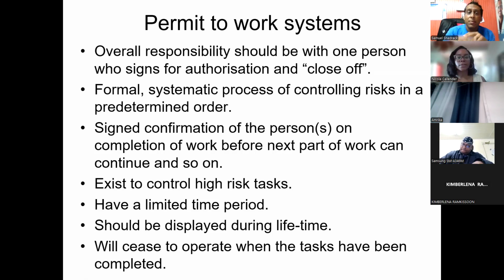These permits exist to control high risk tasks. A permit has a limited time period. Just check your book, you'll see there's a word called cancellation. What that means is that a high risk space is not meant to be lived in, you're not there forever. Like you're not meant to stay on top of a pole. So it has a limited time. They may say, okay, the permit has 20 minutes to get up on the electrical pole and change whatever you have to change, right?